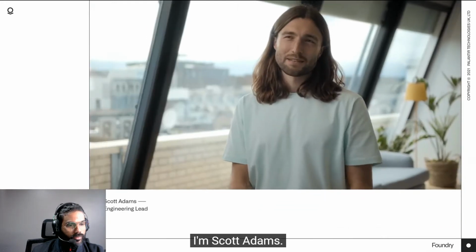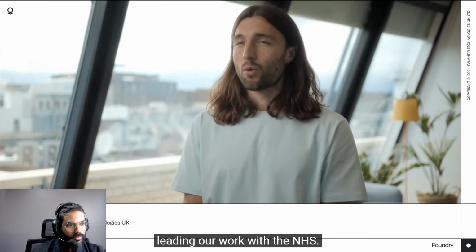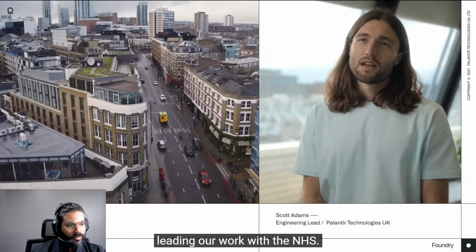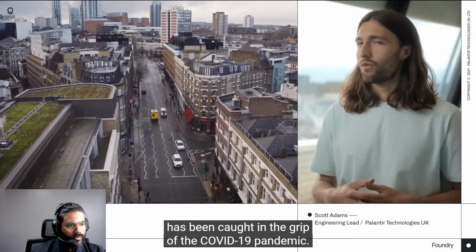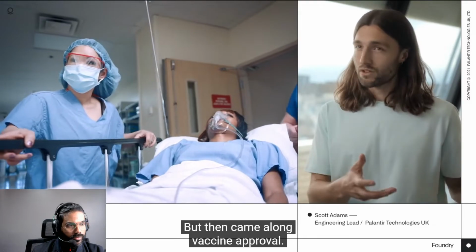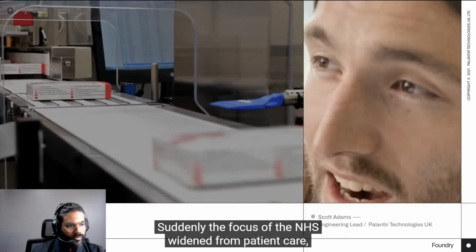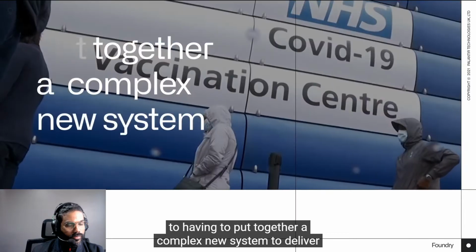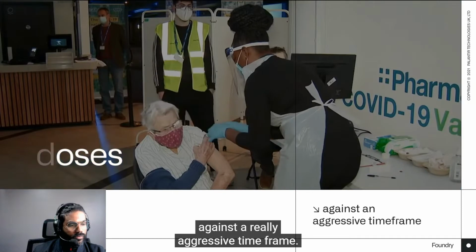Hi, I'm Scott Adams. I'm an engineer at Palantir and spent most of the last year leading our work with the NHS. The UK, along with the rest of the world, has been caught in the grip of the COVID-19 pandemic. But then came along vaccine approval. Suddenly, the focus of the NHS widened from patient care to having to put together a complex new system to deliver tens of millions of vaccine doses against a really aggressive timeframe.